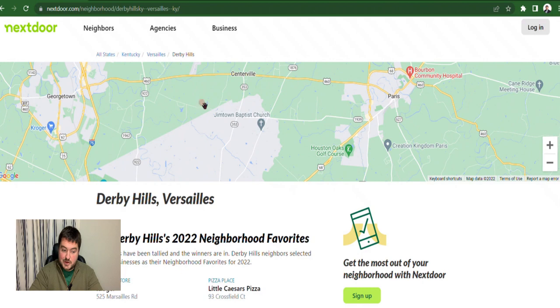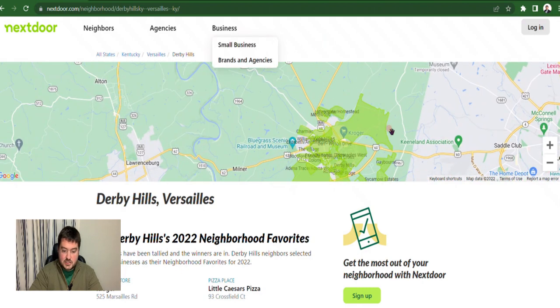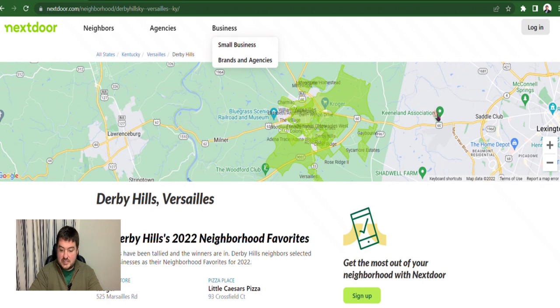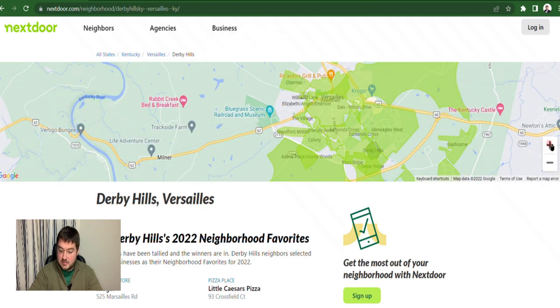We just keep going, and there's Paris. There's Georgetown over there. So again, just wanted to show you where it is. Versailles is right next to Keeneland, which is a big selling point for those who are in the horse industry.